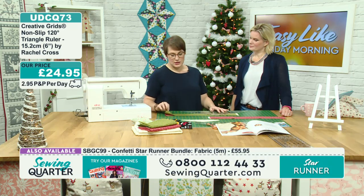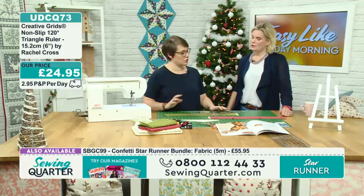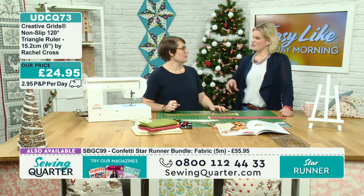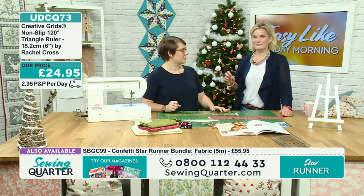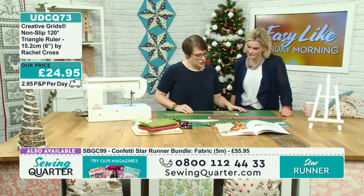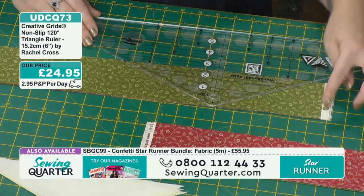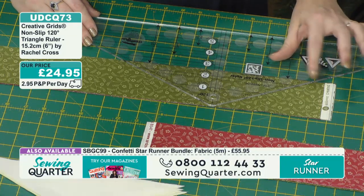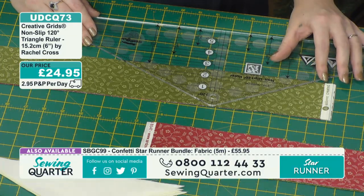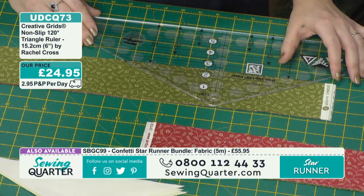I'm using the red and green, and I've just layered the 2 strips of those together so that I can cut more. You can confidently do that with a Creative Grids ruler, because it's got that non-slip grip. It's what sets it apart. So then all you need to do is line it up. I haven't trimmed my selvages off because this bit we're going to cut off anyway. So you want to make sure you're away from the selvage. You don't want to start out here because you don't want to end up with that in your quilt.